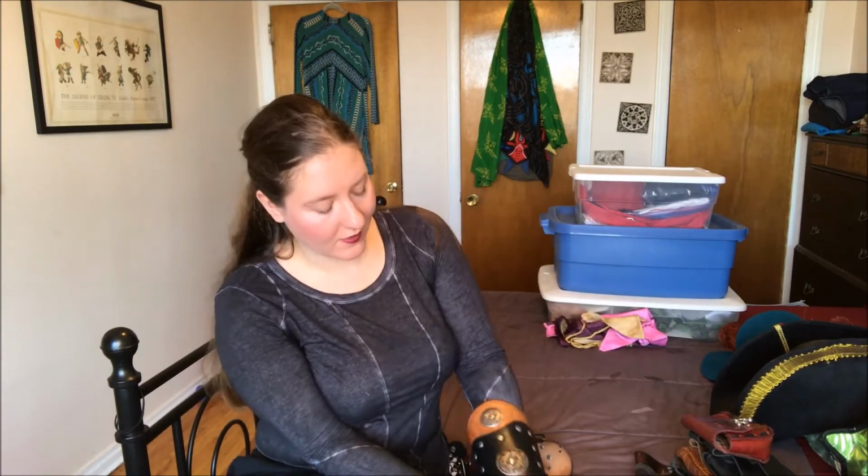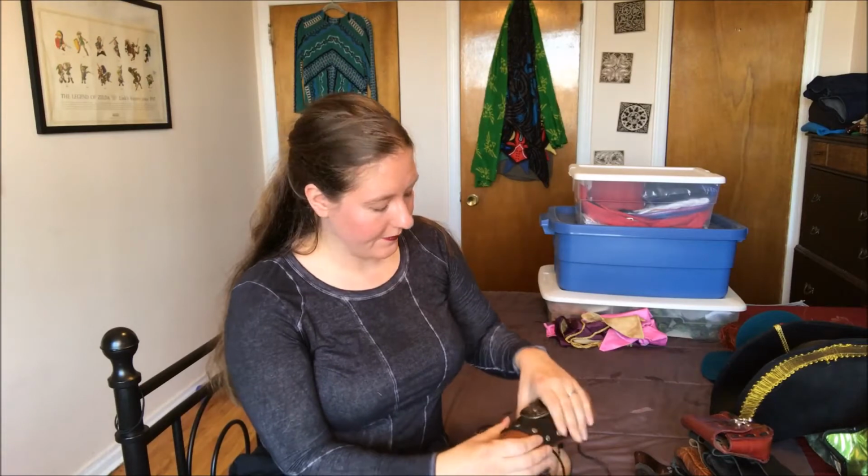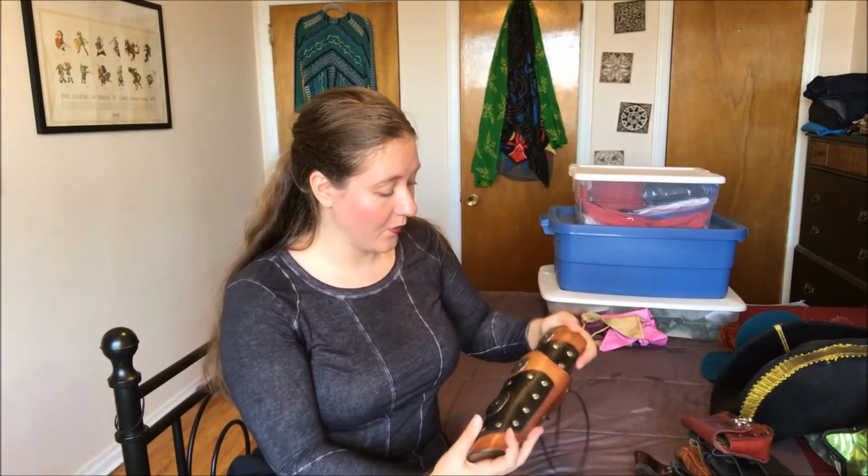Basically, you can pretend you're like Xena Warrior Princess and wear them. You're in Lord of the Rings. I do like them. They're not the most comfortable. They're not good on bare skin. I always have to wear a shirt under them, but I will keep them for now. They're pretty cool looking.